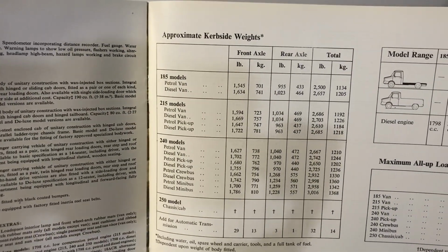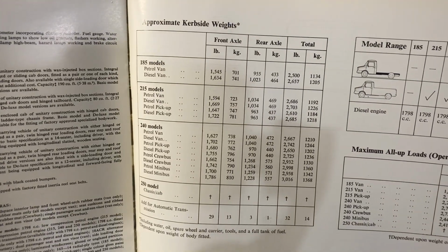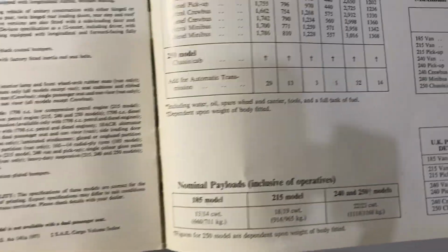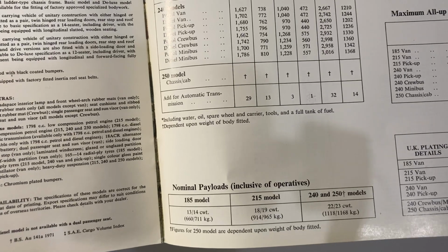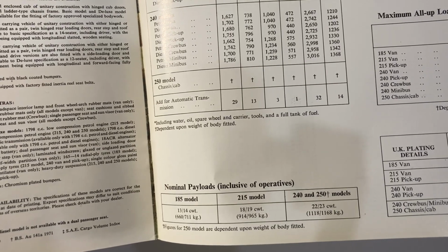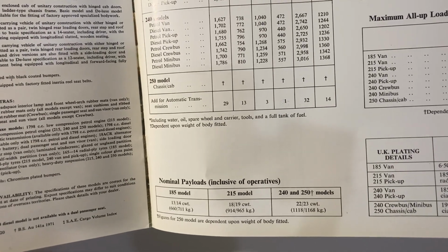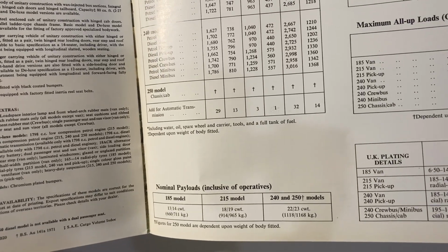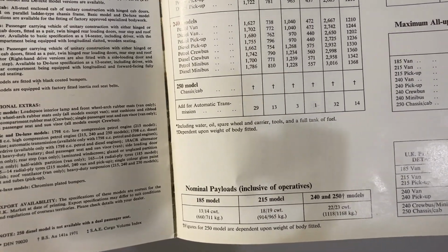We have got the approximate curbside weights for each size and engine type. Payloads. So on the 185 model, it could carry 711 kilograms. On the 215 model, it could carry 965 kilograms. And on the 240 and 250 models, depending on which body was fitted, it could carry 1118 or 1168 kilograms. Even the smallest size seems quite a large capacity.